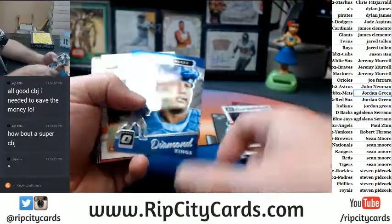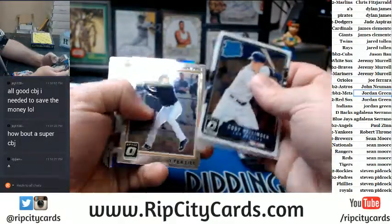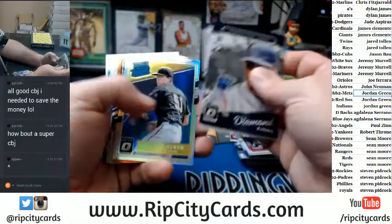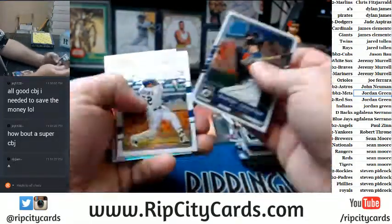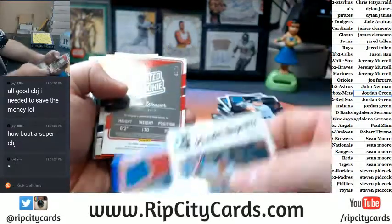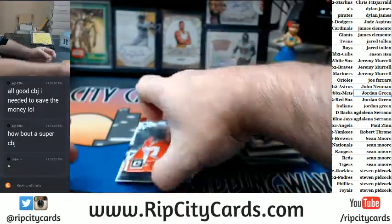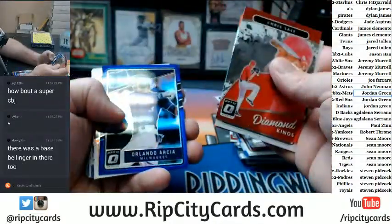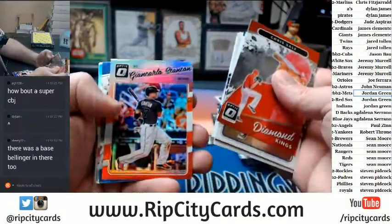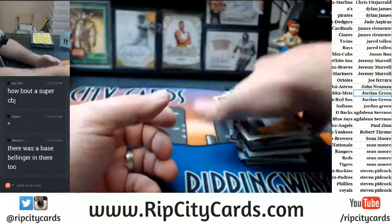Yeah, Verlander Blue. Tomas Blue. Jake Thompson Orange. Sanchez Blue. Hosmer Orange. Hernandez Orange. Pete Rose Blue. Alex Reyes Blue. And a Luke Weaver to 75 autograph for the Cardinals. Arcia Blue rated rookie. Carpenter Orange. Mahdi Refractor. Stanton Red, those are the 99. Grinky Refractor, Morales Blue, Josh Bell Base.